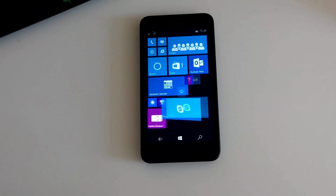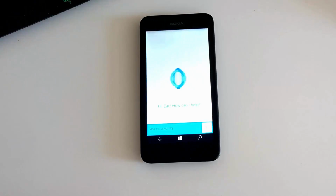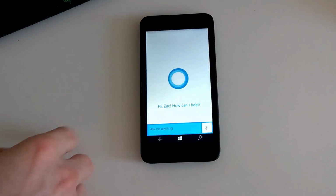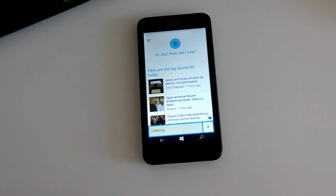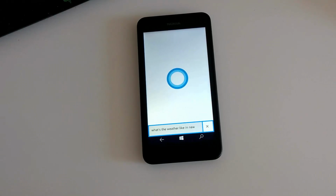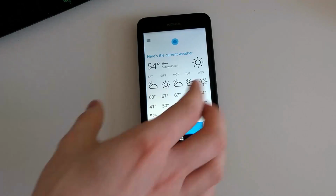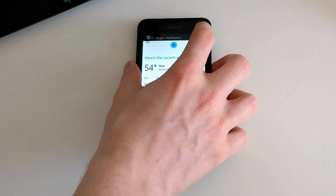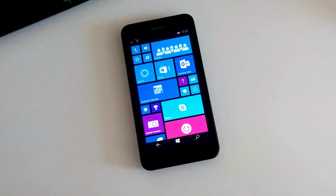Cortana in this build is slightly updated, a bit more refined as per usual in newer builds. I think her search bar is a bit better looking in this build, but she works pretty much the same. So what's the weather like in New York City? And that's the weather. However, my sound doesn't appear to be working, so that may be a bug with the preview, I don't know, but there you go.